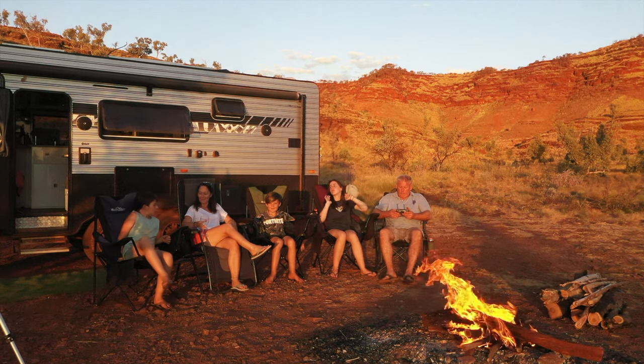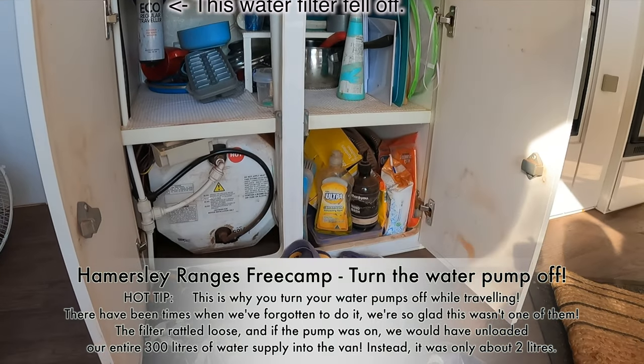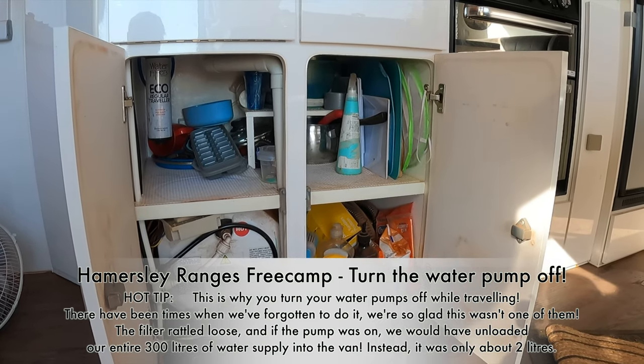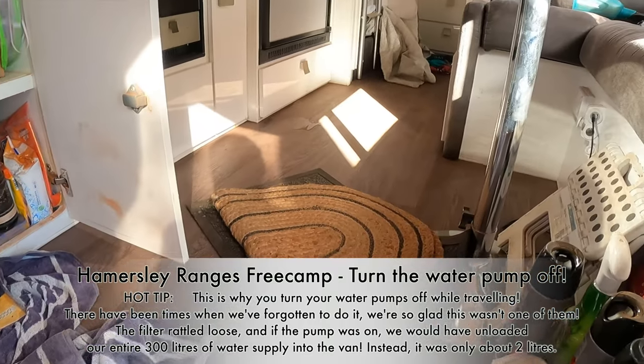So this is what happens when the filter comes off while we're driving and there's water everywhere. And now I've cleaned it up, and it's the last thing I feel like doing. Thank God the pump was off, otherwise we would have 300 litres of water all over the caravan floor.